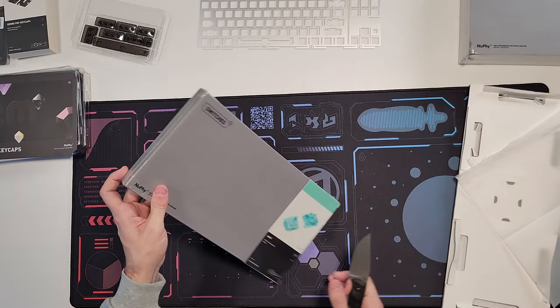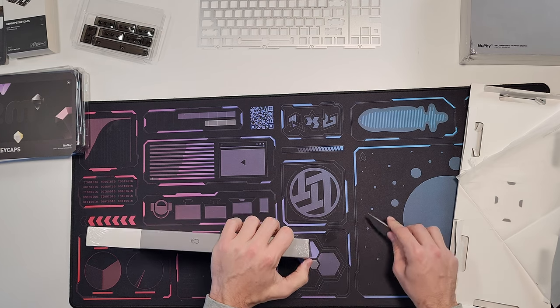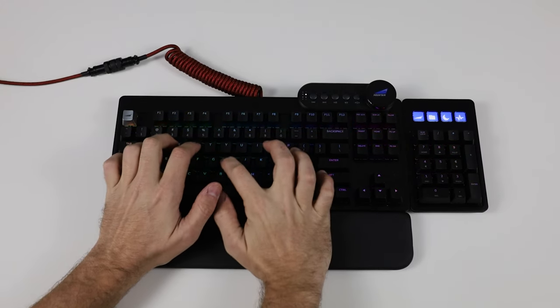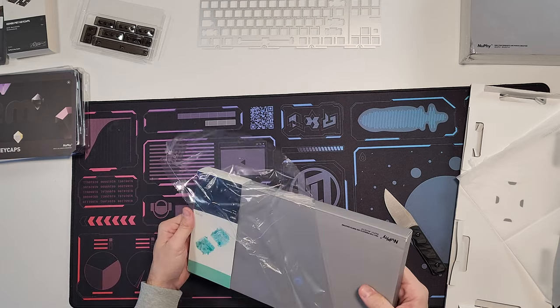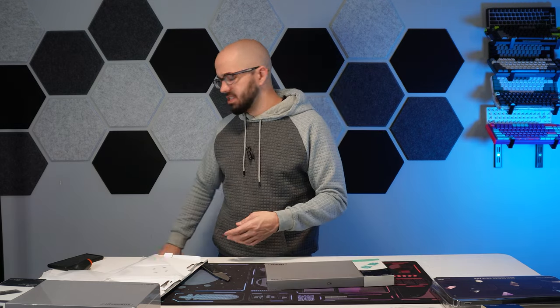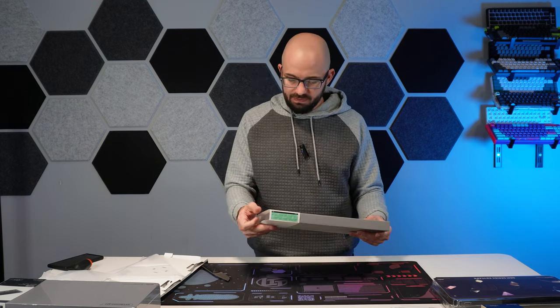Now, I've become a big fan of the linear switches. When I first started doing this channel, I was all about the super loud, clicky switches. And I grew out of that phase real quick once I felt true quality with a linear switch. There's something about the clackiness to it that's really hard to beat.